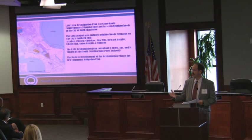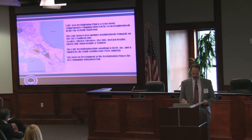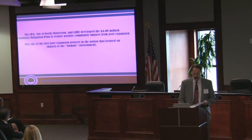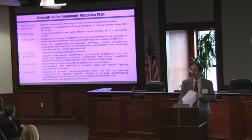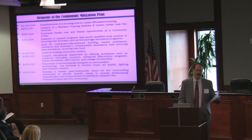Low Country Alliance for Model Communities, Lansing, Acme, Short Cherokee, 5 Mile, Howard Heights, Liberty Hill, Union Heights, and Windsor. Those areas receive that amount of money through the port agreement, focused on impacts to the human environment as part of the human community mitigation element of the port's permit with the Corps of Engineers. The first of its kind in the nation, where they focused on human impacts rather than merely the natural environmental impacts.